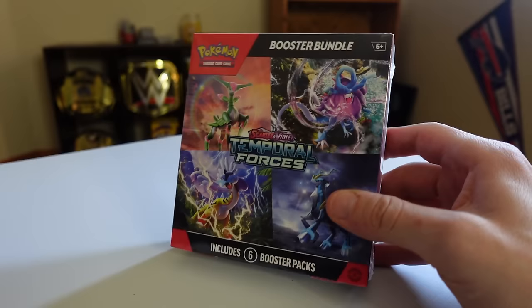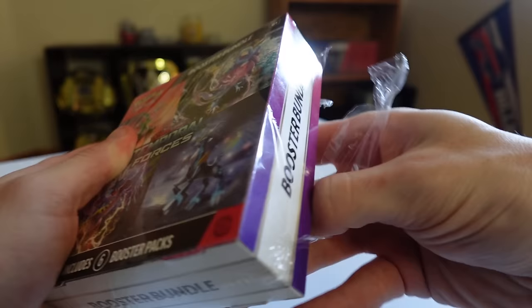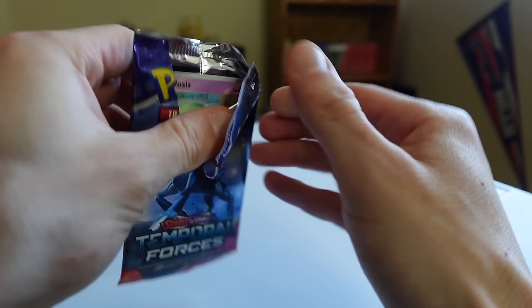All right, we're back with the Pokemon Temporal Forces box now. I really hope we get something because this is going to be embarrassing to upload. I've gotten screwed. I like how they redid these bundles. I just think it's more sleek and clean. I kind of stopped collecting, honestly, when they switched to these silver borders, but like I said, something just drew me in about this set.